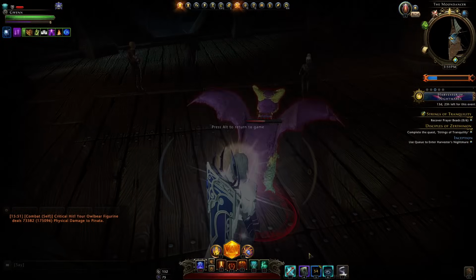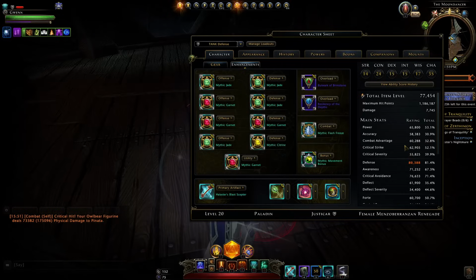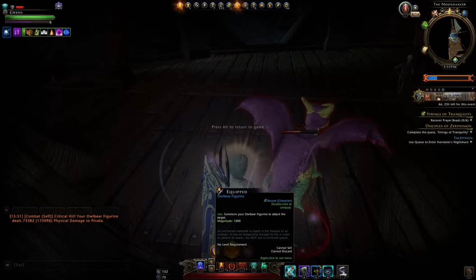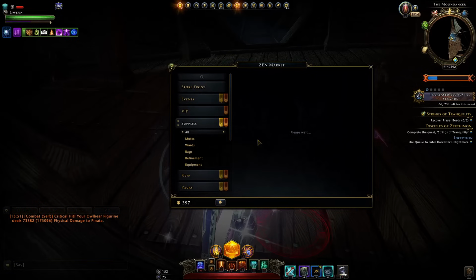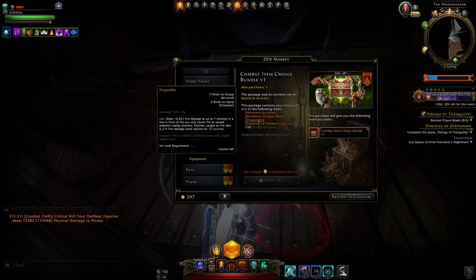Now it has a 6-second cooldown as you see there, and 1000 magnitude. My stats are horrendous here on my tank build, so it dealt very little damage. But on a damage dealer who has lots of good stats and high item level, that will deal a ton of damage. However, it is competing against the Dragonfire, and I have yet to test the two. I'm going to try to get some data and figure out which one's better.